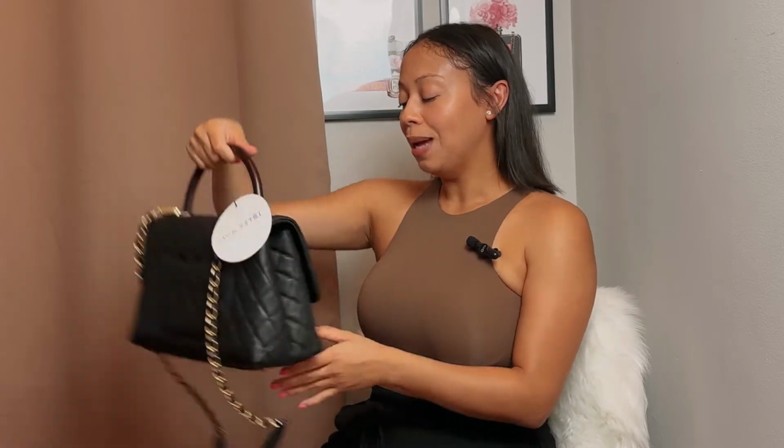And like I said, I really wanted this bag so bad. It said it was in excellent condition, and I saw that it was in like 34 people's carts, and I just got so nervous, and I was like, you know what, this is a steal. The sale ends today. I just can't give that up. So I decided to pull the trigger and get it, and I'm so happy.